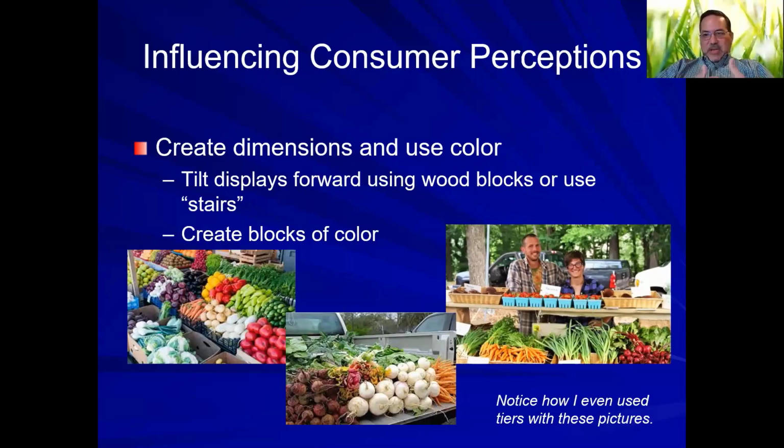Use color. Color really influences our senses. Also, a tiered system. Create blocks. Set up your stand so that it looks like stairs. Create color blocks as well. If you use a tiered system, it draws our eye to it.